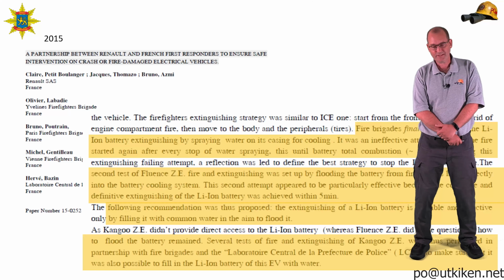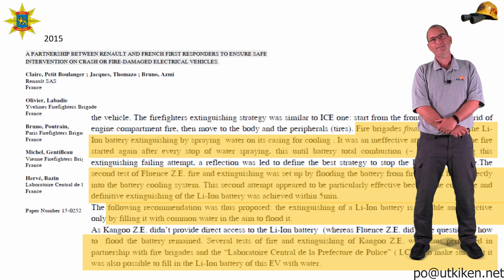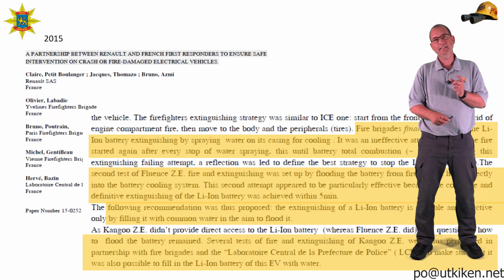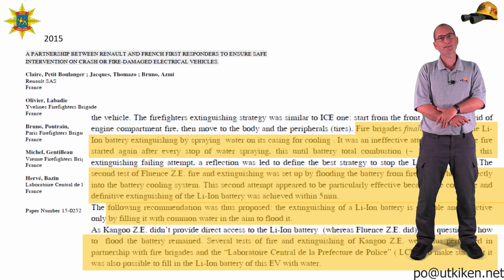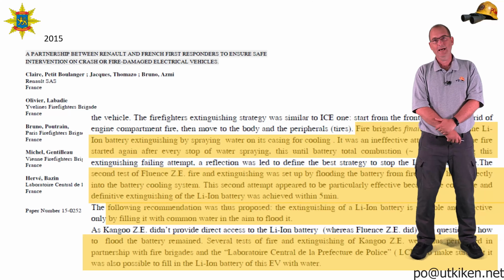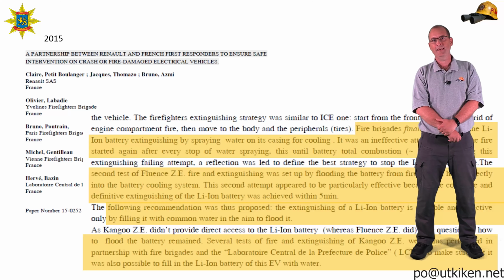In 2015, the Renault car manufacturer and the fire brigade made tests for the Renault electric vehicle. And those are very interesting tests as well, because they had the same problems that the NFPA tests had. They couldn't get water where it needed to be. But there was a small aluminum lid on the battery that after a while burnt away.